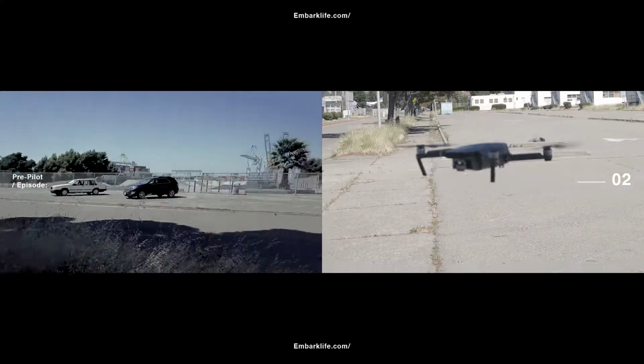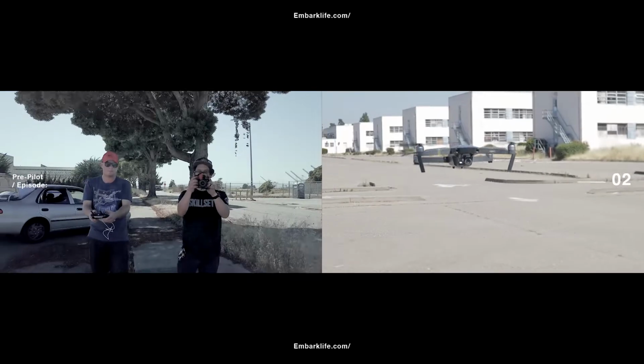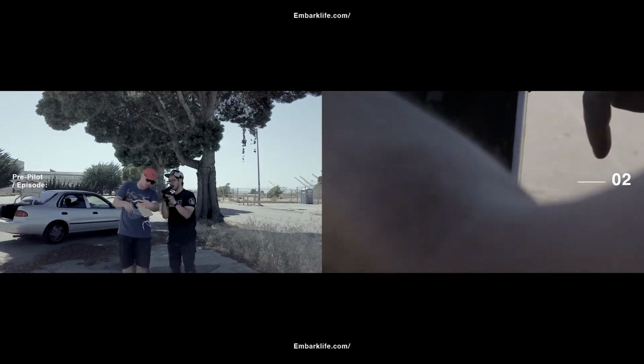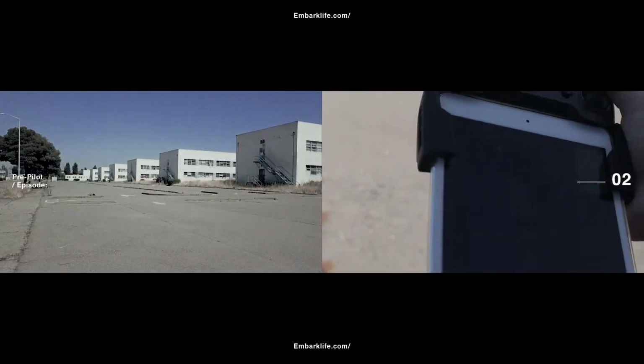I can just do this. This is so legit. So now it's saying there's an obstacle. See, it sees us. Ten feet away, it sees us. We turn it around, it's going to stop saying that because it's left. So now it's like, oh, you're good.